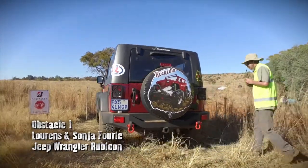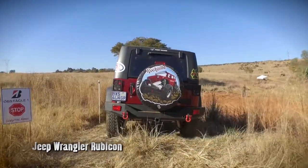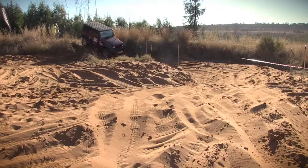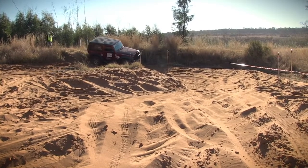This is Lawrence and Sonia Ferry, and this year Lawrence has swapped his Nissan Pathfinder for a shorty Jeep Wrangler Rubicon. The Jeep crawls its merry way down the first decline. But now there's a tight right-hand turn coming up.